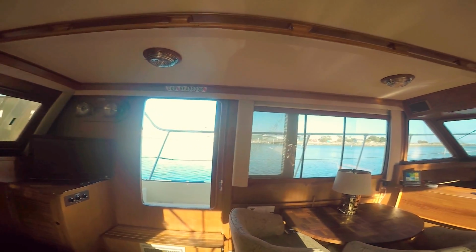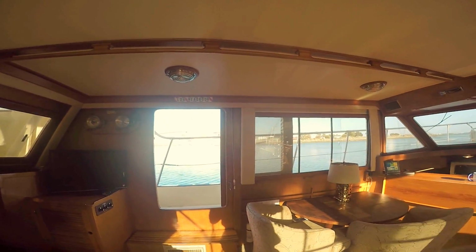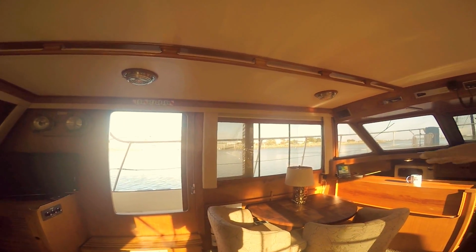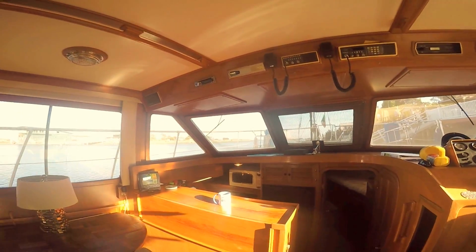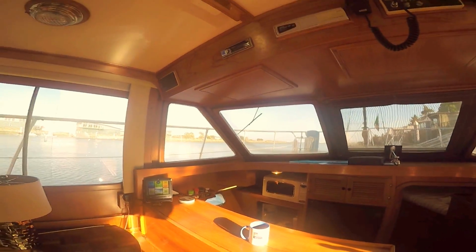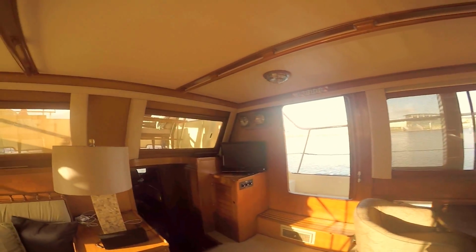And then with some of the models, as we discussed, you can have a galley up, and then where the galley is, that can be a 3rd cabin. It makes for an enormous bulkhead here, and I think it's a little bit overdone. But again, pros and cons. It's a boat. There's always compromises.